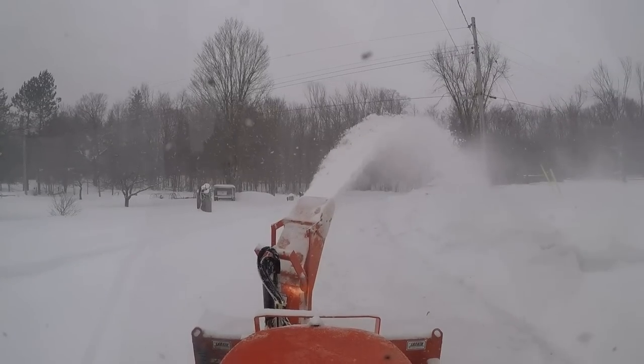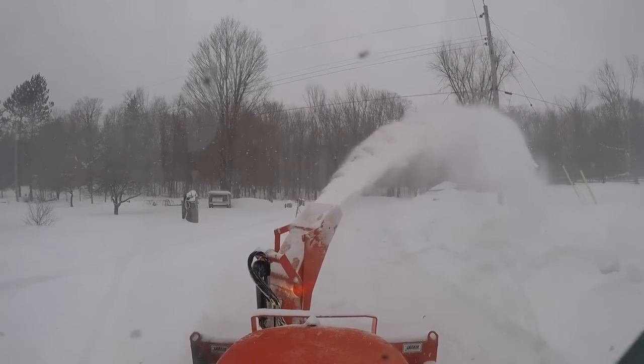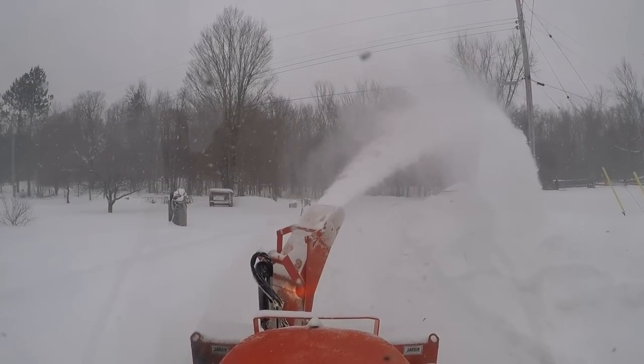Many of you have asked me whether or not this LX2610 can blow and blade at the same time, so you're going to see that today.